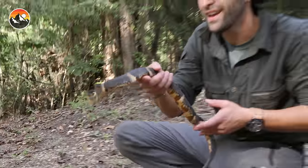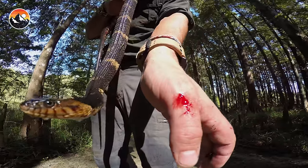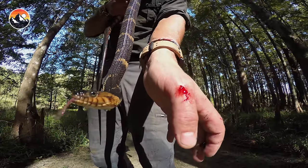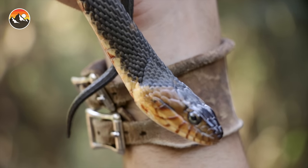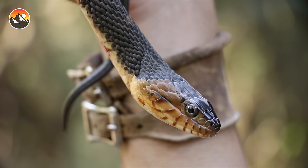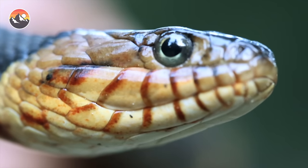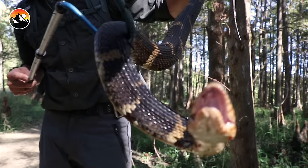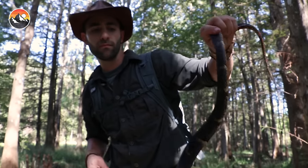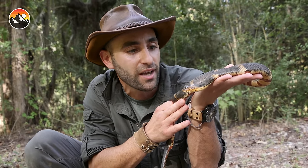Check this out. Completely calm now, considering just a few minutes ago, this snake was doing everything it could to bite me and get away. This is the broad-banded water snake. And look at this incredibly calm demeanor. I noticed the same thing with Lake Erie water snakes and northern water snakes. At first, it's all about fight or flight. If they can't get away and you catch them, they immediately try to bite you. The good news for me, like I said before, is that this is a non-venomous species.